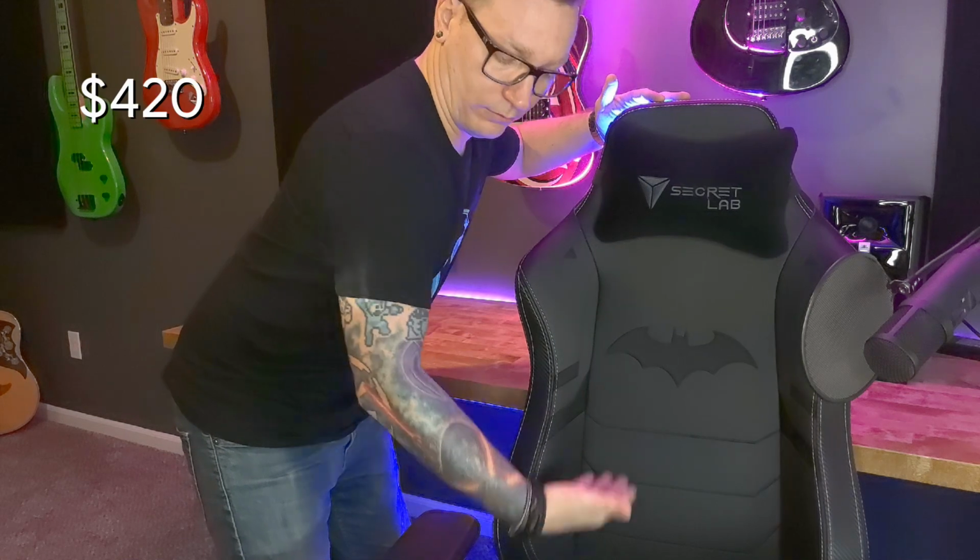Number 7 is a comfy chair. Now, I went absolutely crazy with my chair. I spent over $400 on my Secret Labs chair, and I love it. It's amazing. And you certainly don't need to spend $400 on a comfy chair. I just budgeted that out to make sure that I could do it because it was important to me because my back sucks. But I would suggest getting something more than just a simple $50 office chair.